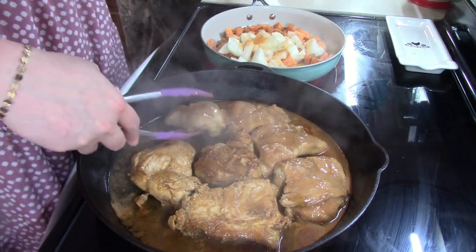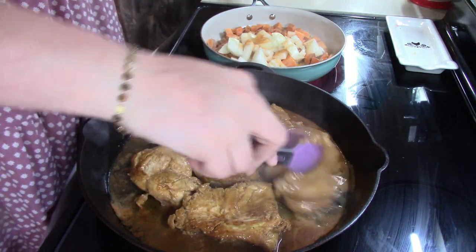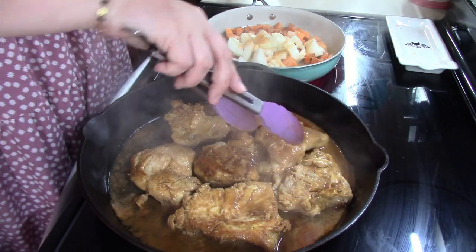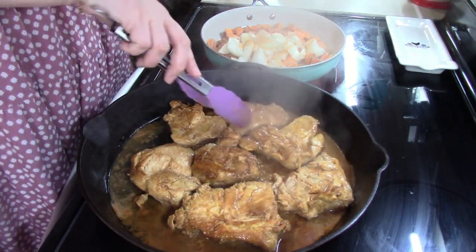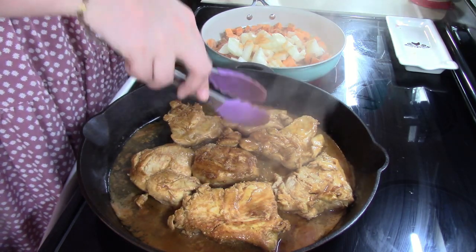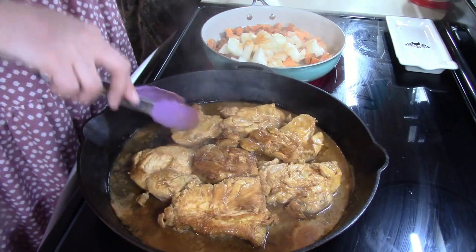When I cook in this cast iron skillet, I like to flip the chicken multiple times. Yeah. Because the skillet can get so hot. And I'm always afraid if I leave it on one side too long, it will burn. So I'll probably flip it like 2, 3, 4 times. Yeah, that many times before it's done.